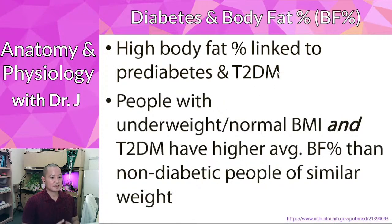Now, this is also an interesting thing: there are people with normal or underweight BMI, so they're not overweight, they're not obese, and they have type 2 diabetes mellitus. So again, they're diabetic, but their BMI is not obese or overweight. When they look at these people with normal or underweight BMI and compare them to people who don't have diabetes, the people who have diabetes mellitus have a higher body fat percentage on average.